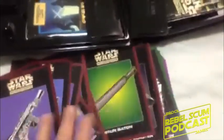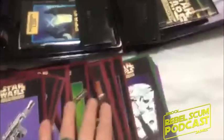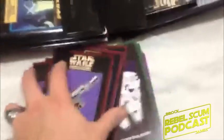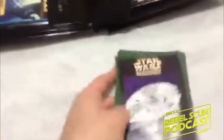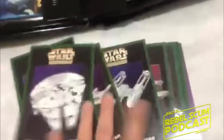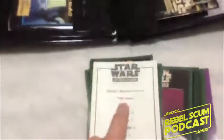Look at this. There's a stun baton if you just want to lightly tap your enemies into submission. Or a thermal detonator, because those are cool. So you would bring those along, and then some missions, they would need you to fly a ship around. So you get the green cards, and you can pick a ship. Of course, the first mission only gave you the Millennium Falcon, but then you get speeders and X-Wings, which were hot and stuff. And I guess I should show you on the back of these, there's little stats.